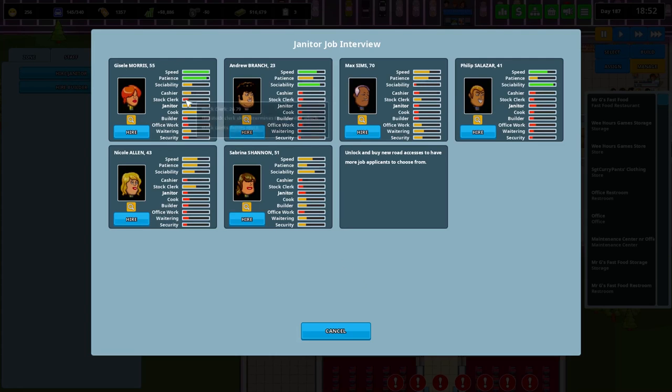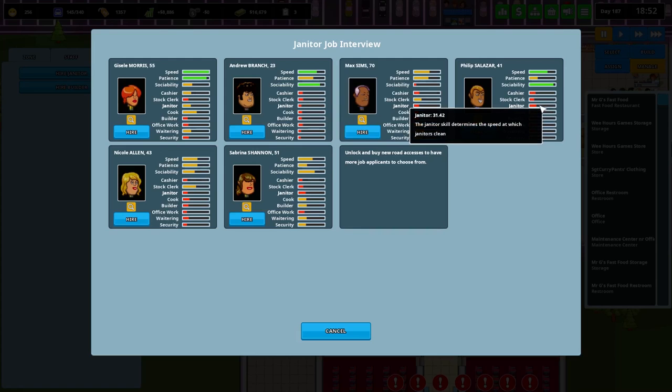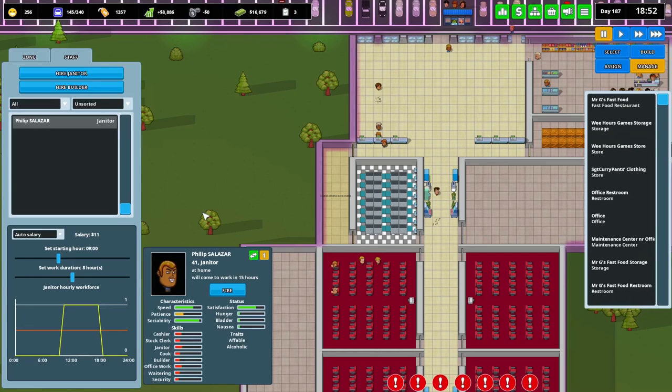Is there anyone good at janitoring? Oh, you'd be a very good cashier person. Can we just employ you? She'd be really good in the shop because she's a cook. Look how good she is. Speed and a cook. We need to get the shop thing sorted. Oh, we've not got long before it all goes away. Right, you're a good cook as well. Janitor. Oh, she's the only one with any janitor skills. Oh, no. You're quite fast and sociable, but sociability has no impact if you're a janitor, I don't think. You're not that bad a janitor. Do you know what? Let's get Philip Salazar as a janitor.